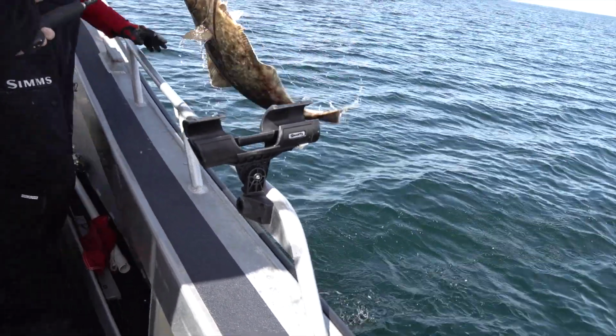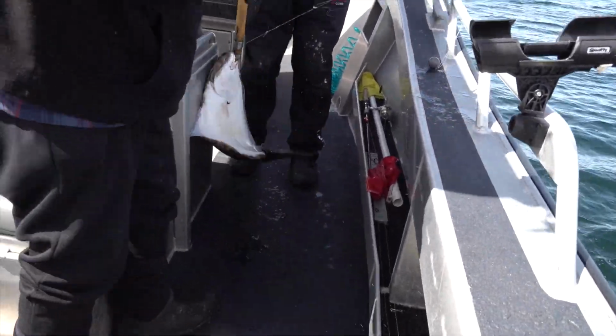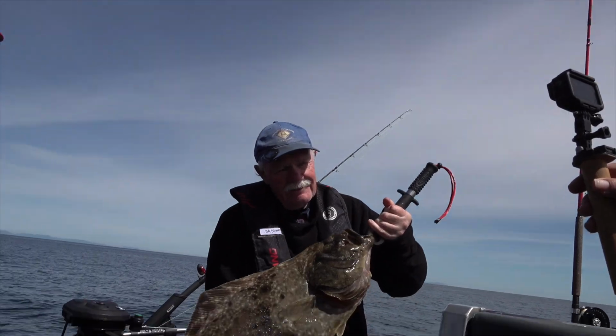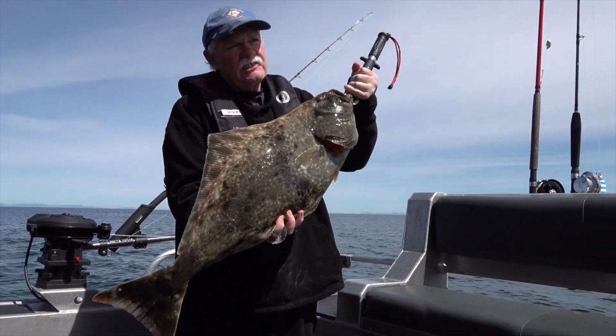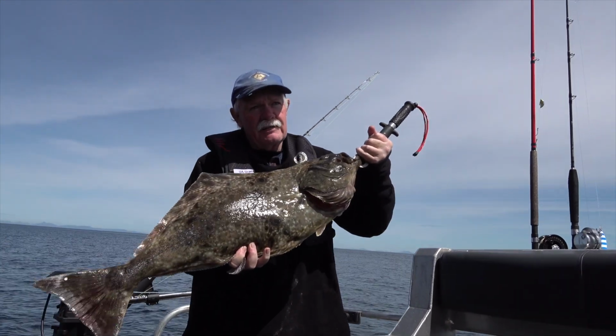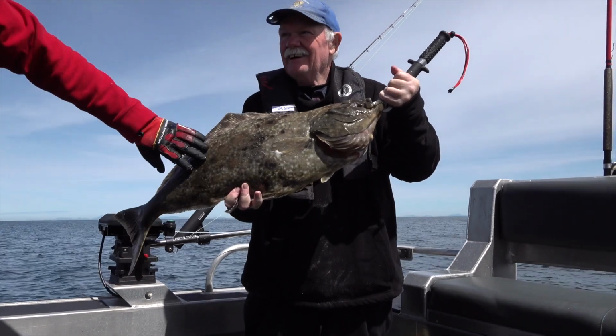Perfect. There you go. So there's your good eating sized chicken halibut. I would imagine that guy should go somewhere in the 12 to 15 pound range. This is a 30-pound halibut, I reckon. So these are gonna have your best fillets.